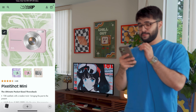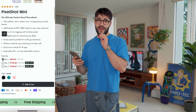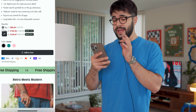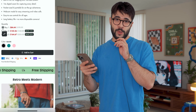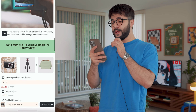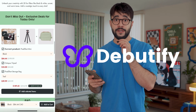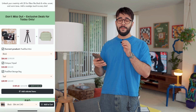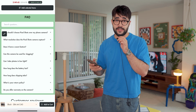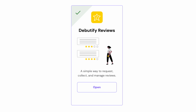At the very top, we have the product pictures, a short description, and then the bundles, which can help increase our revenue, thanks to Debutify. Then we have the color variations and the add to cart button. After that, there are some pictures I took with small descriptions. Then we have the frequently bought together section, which is pretty necessary to boost our average order value. And at the very bottom, we have a long FAQ section to address any common questions or concerns. And finally, we have the customer reviews, which I imported from AliExpress using the Debutify review app.